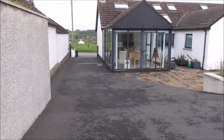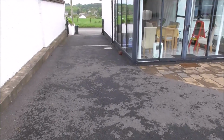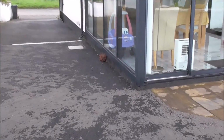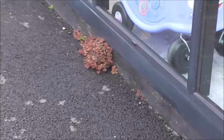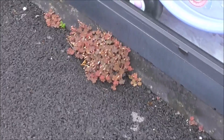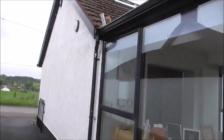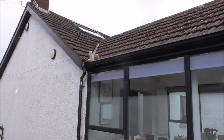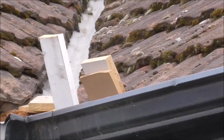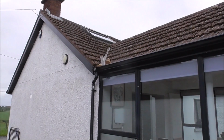So, round to the front. I've let this, it's a rockery plant. I've let it grow. It's in the wrong place, but I like the wee flowers. And you might wonder, oh dear, you might wonder what these bits of wood are doing. You know, what is McLean thinking about?